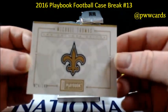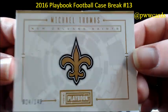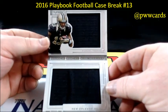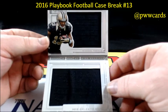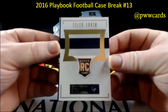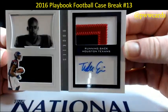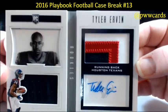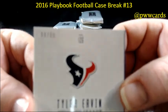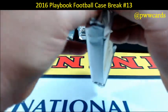Michael Thomas for the New Orleans Saints. It is 24-149. The bright black patches. Two heavy duty jumbo relics. And for the Houston Texans doing all right too, Tyler Ervin. Nice three color patch on that one. The auto. Tyler Ervin for the Texans. 98-99. Moving right along.